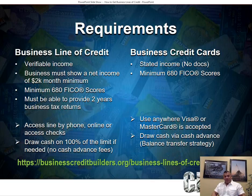So if your business is profitable, then it can show that, and that's what they look for. You also have to have good personal credit; a 680 FICO score is good personal credit. Like I said, you can access your traditional line of credit through phone, online, or access checks. What's exciting about traditional lines of credit for the business is that you can draw up to 100% cash on the line of credit. There are no restrictions there. So if you have, let's say, a $50,000 line of credit issued by the bank, you can draw $50,000 in cash up to your credit limit. Okay, so that's your traditional.